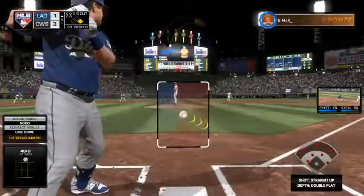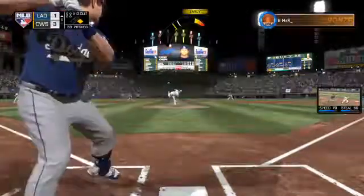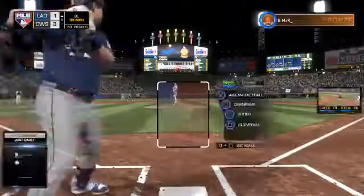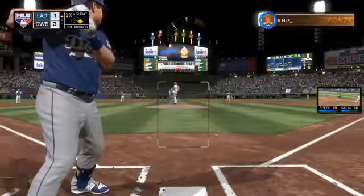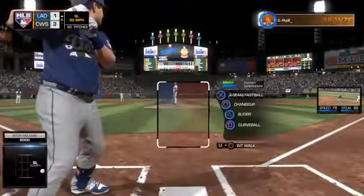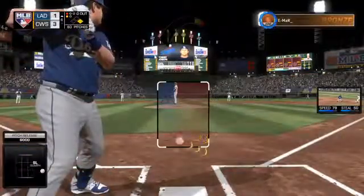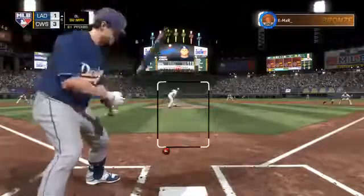And that'll bring in Tommy Joseph. A hit in 2 tries so far. They set the target in, and this finds the inside corner for strike 1. That's a big pitch right there. It could change the at-bat. When you're facing a good hitter like this, that first pitch, strike 1, is so important as to who's going to control this at-bat. Right now, pitcher's got the advantage.